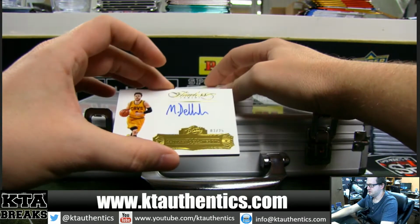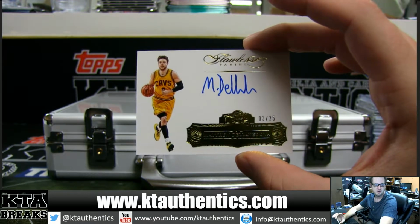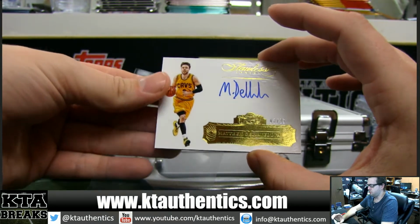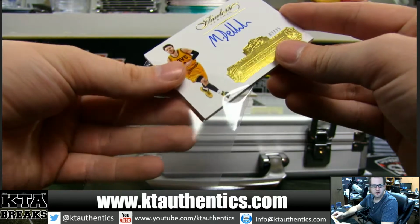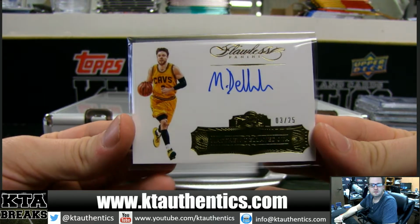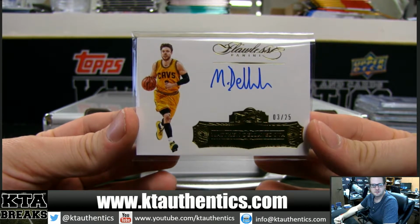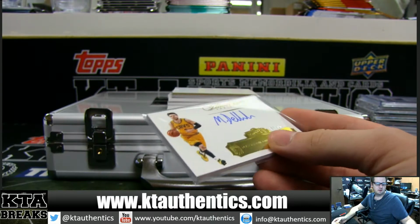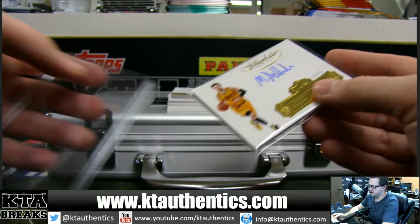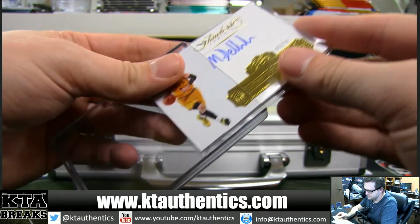For the Cavaliers, Matthew Dellavedova, 3 of 25. You hit a 1 of 1 Chauncey Billups auto for the Nuggets. It was a 1 of 1 transitions auto. 3 of 25 Matthew Dellavedova for Jonesy and the Cavs. Just a flawless auto.